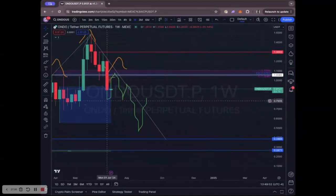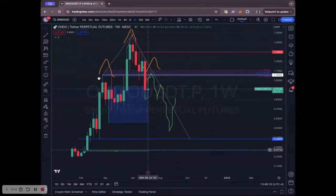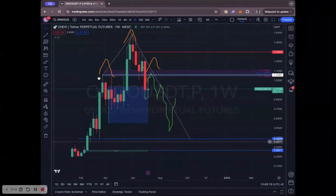Because we're already invalidating this order block on the weekly. So we take the high and then continue to invalidate this order block on the weekly. We are going all the way down to 25 cents on the weekly for Ondo. So I'm probably going to look to short, actually. So thank you for that. $1.05 I'll look to short for the high time frame.